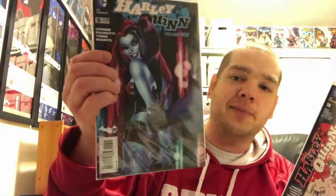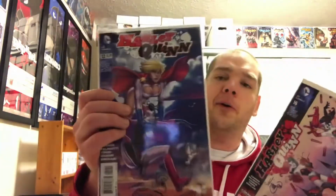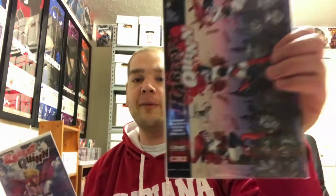And I also got John Timms to sign some Harley Quinns for me. Definitely at least want to get this one signed. It's my favorite of the Amanda Conner covers. And then I really like the Power Girl stuff they did in that book too. And then there's that C2E2 variant from the past.